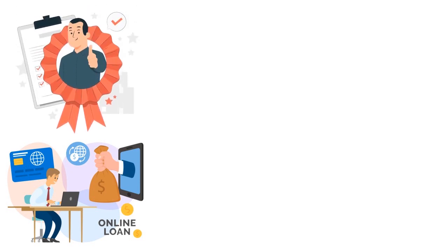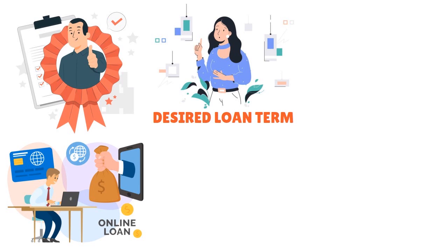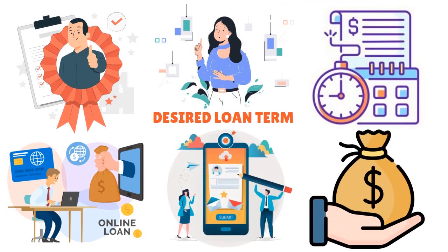To get an Upstart personal loan, you want to pre-qualify first so you do not sacrifice your FICO score. Go through a soft pull first. Choose your desired loan term, and if you like what they're offering you through the soft pull process, submit your full application and receive the funding. Pretty straightforward.